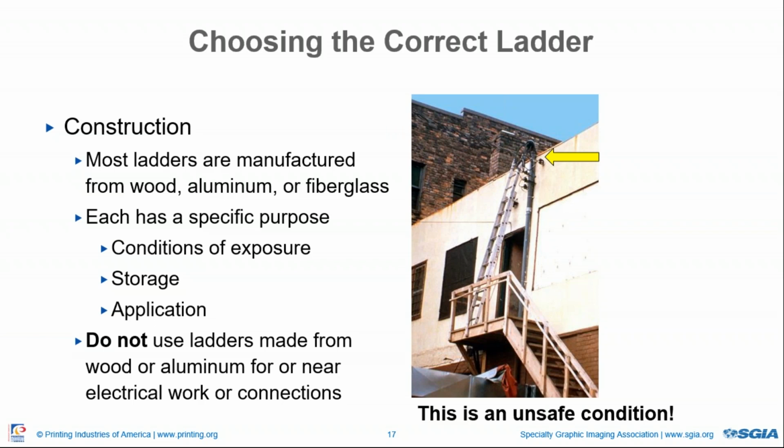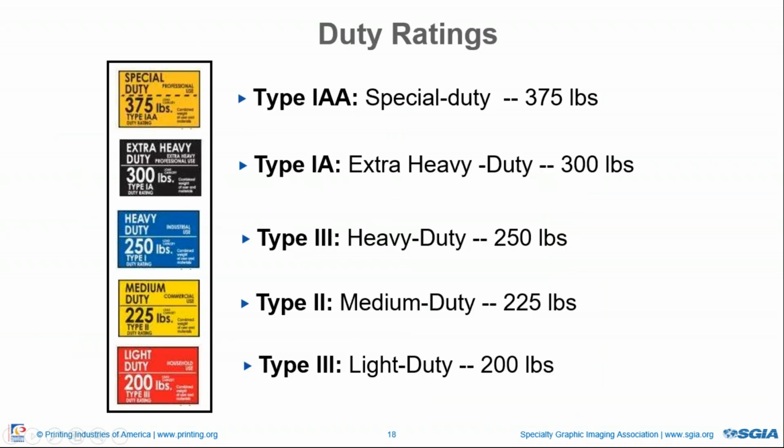But also, as we were doing some digging on this question, we found that the recommended ladder for working near or on electrical components is fiberglass, but it has to be dry, because even a wet fiberglass ladder, even though it's considered non-conductive, can actually conduct electricity.